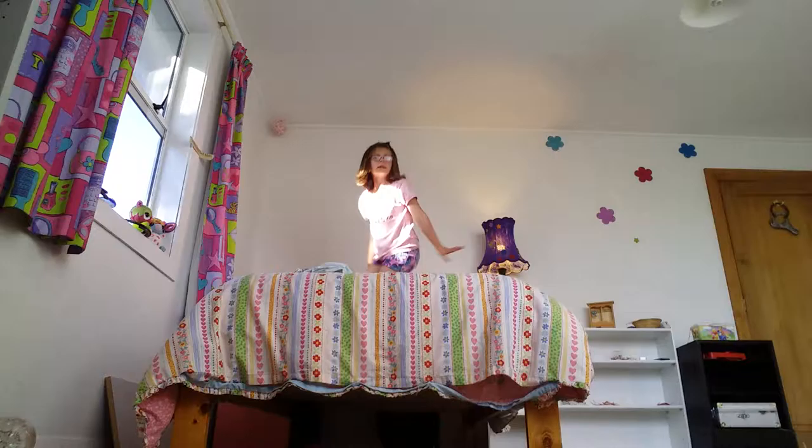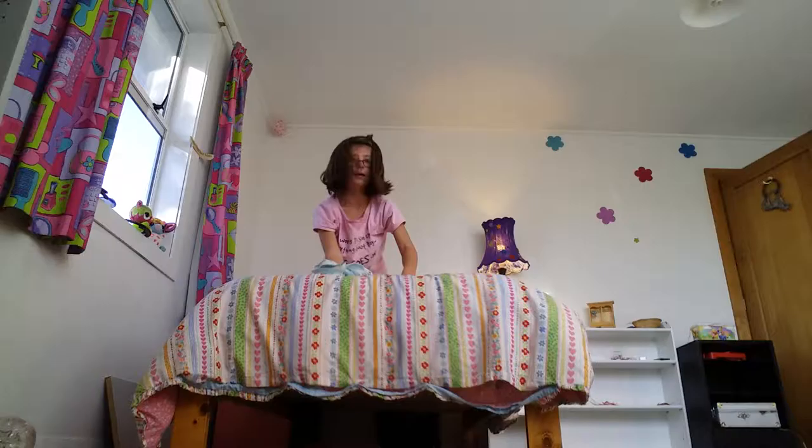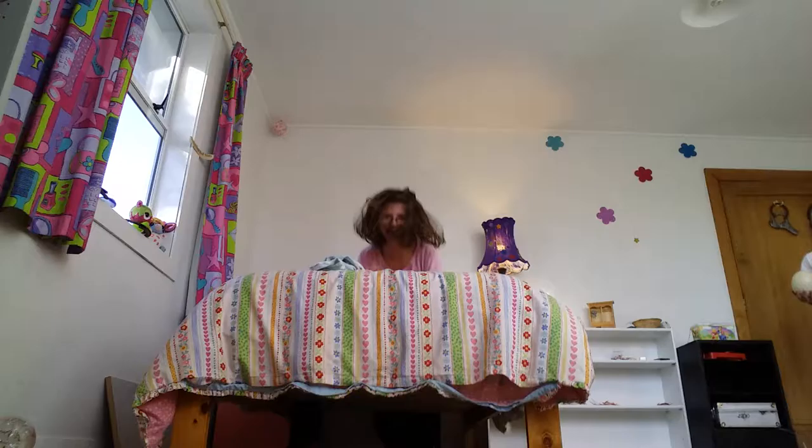Okay. Let's put you on a bed for this. Can you see me? Willa, Willa, Willa. So you're going to be careful with them. I promise I'll be careful with them.